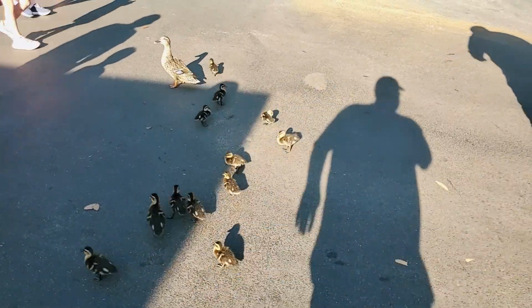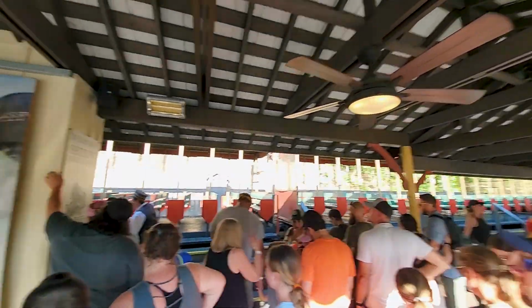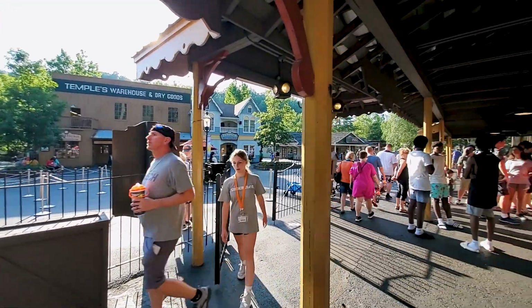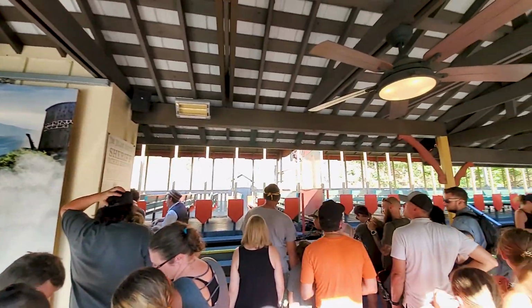So cool. We are waiting in line for the train now. It's going to be a full train, but look back here, no one's in line. It's been a pretty empty day so far at the park, but I'm about to board here in a few minutes.